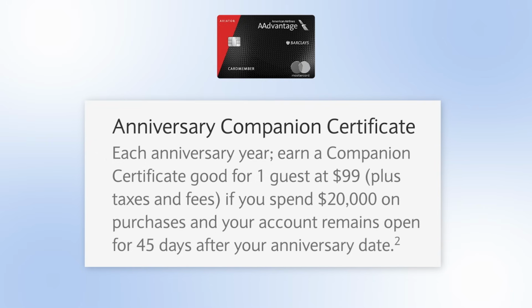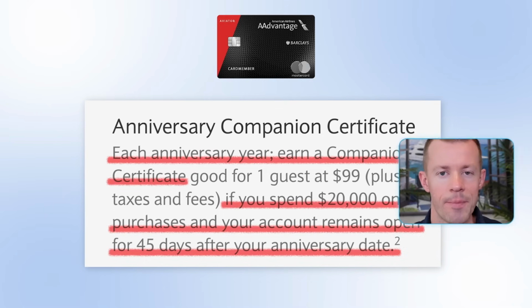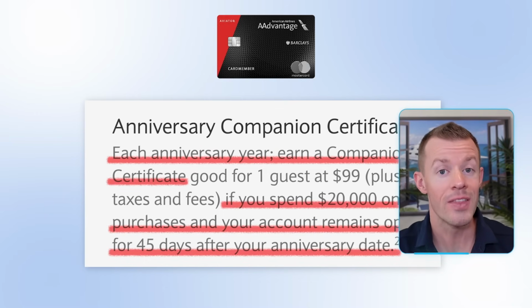To give you all one more example, the AAdvantage Aviator Red World Elite Mastercard gives you an anniversary companion certificate, but only if you put $20,000 of spend through the card and keep the card open for 45 days after your anniversary date, meaning of course that you paid the annual fee again.